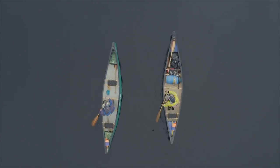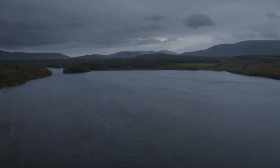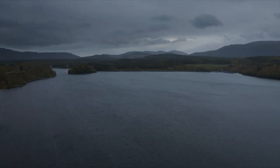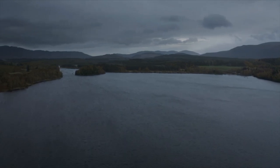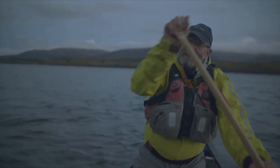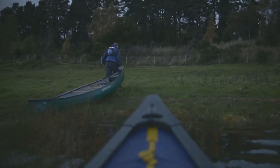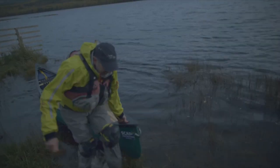As the light begins to fade, the Spey brings us into this, the beautiful Loch Inch. 3 miles long, 2 miles wide, and 50 feet deep, it's the biggest loch on the river. And we've timed our arrival perfectly. We're coming to the end of our day, and I just think we could go ashore here and share a little dram, a little bit of Speyside's famous whisky.